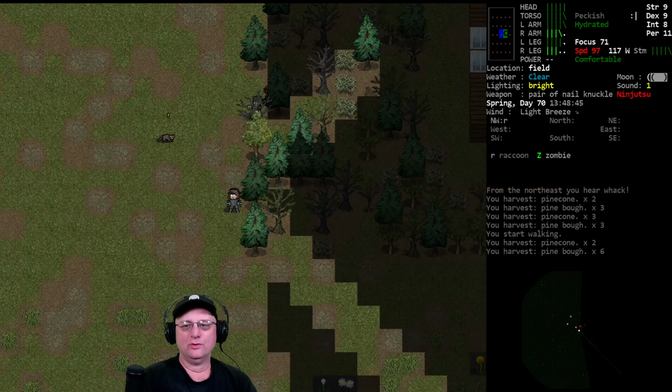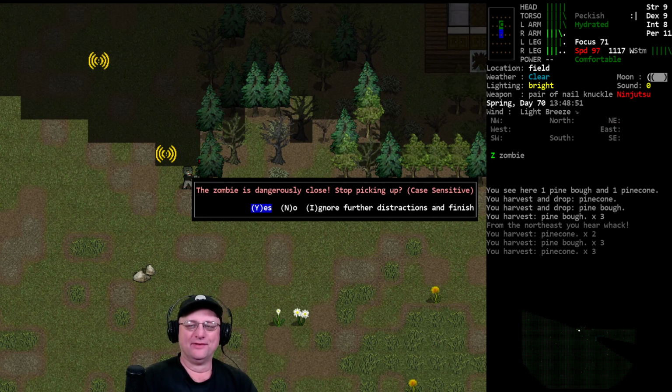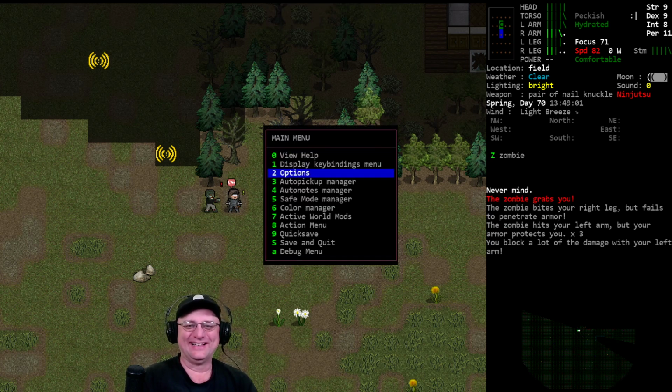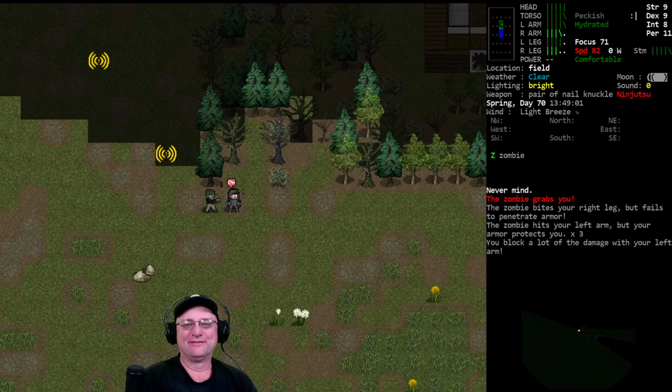Hey there, raccoons. Don't mind me. Oh crap! This is what'll get you killed right here. I've got auto harvest on still. I had a nice lead, and I didn't realize I was harvesting those trees as I was walking by them. Now I get grabbed. Oh, I love death by auto harvest. Turn that damn thing off! Oh, it's so dangerous. I always forget to turn it off. Whoops.